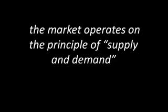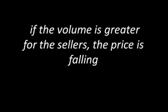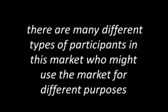The market operates on the principle of supply and demand. Imagine you want to sell your car. If you search around locally, you'll likely find examples of your car with comparable features. If the number of people who want your car is greater than the number of cars available, price will rise. If there are more people selling your car than buying your car, the price will fall. At any given moment in the Forex, if the volume is greater in favor of the buyers, the price is rising. If the volume is greater for the sellers, the price is falling.